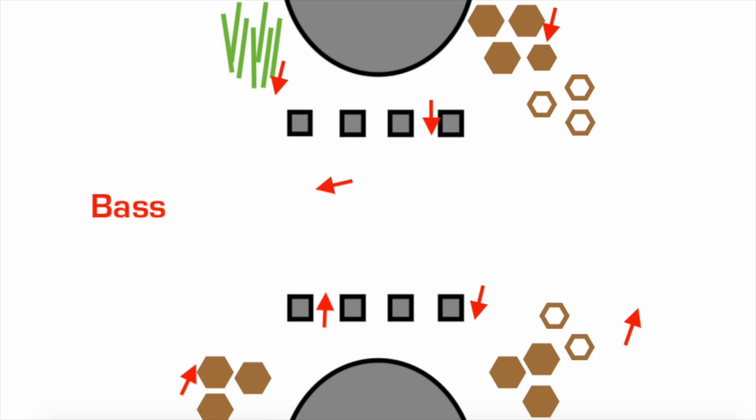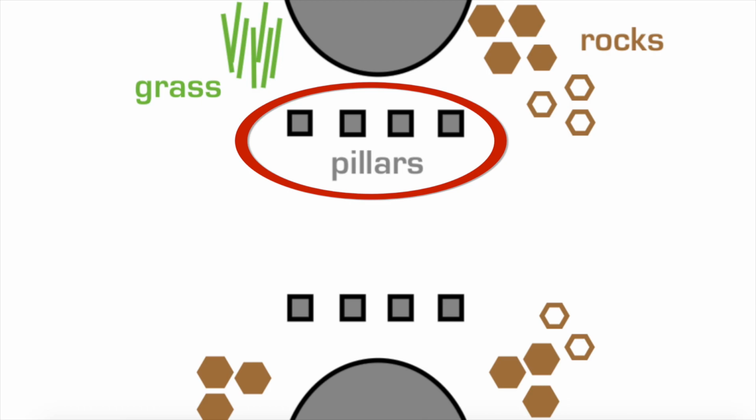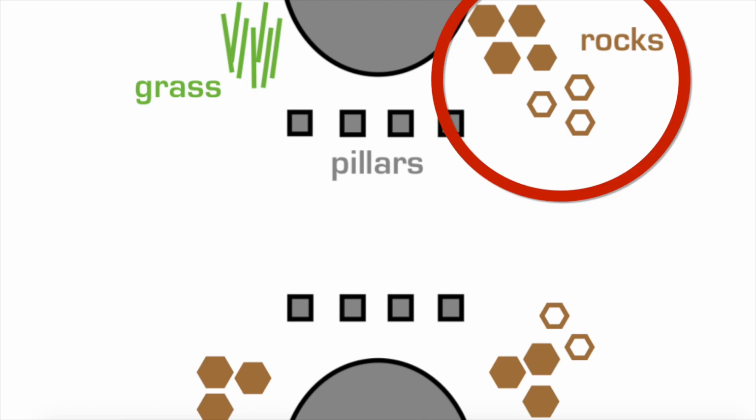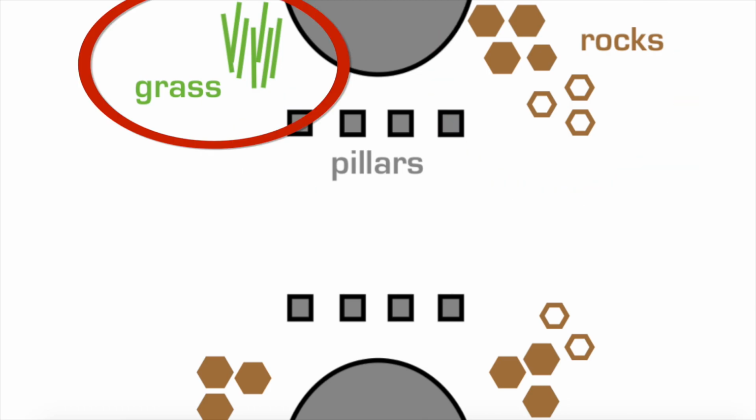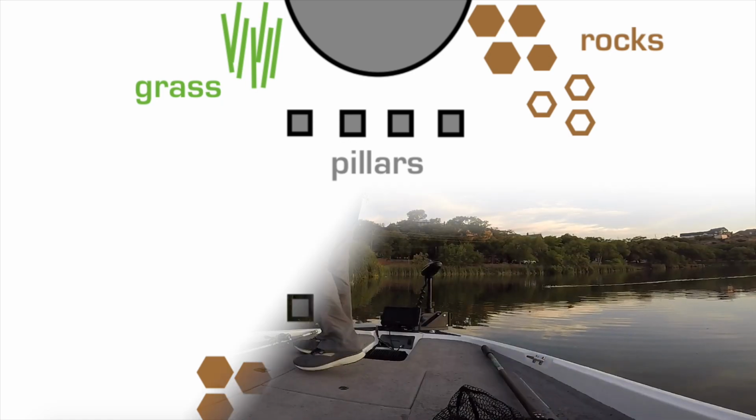Now, how do I target these fish? Well, basically it's pretty simple. You're going to target the structure. You're going to target the pillars. You're going to target the rocks. You're going to target the grass. Any ambush point these bass have to hide and jump out and catch these shad, that's where they're going to be.